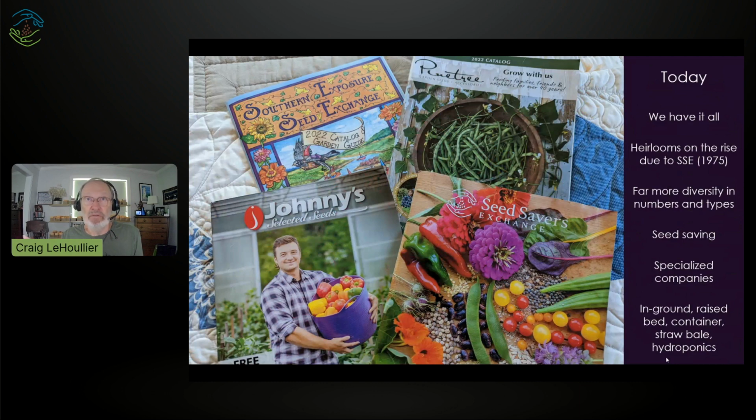Seed saving becomes a common thing. We have specialized companies such as Vermont Bean Seed, and Johnny's Selected Seeds is big into lettuce. Pine Tree is into small packets. Southern Exposure is into heirlooms. And now we have in-ground gardening, raised bed gardening, container gardening, straw bale gardening, hydroponics.